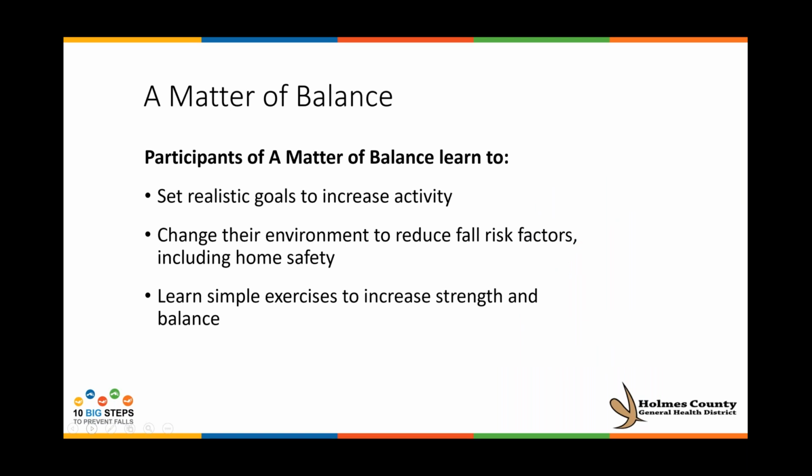And Matter of Balance helps you set activity goals. Because what we all need to be doing is to get physically active daily and for it to be a part of a routine. And so that's why setting realistic goals is so very important. Also talk about environment changes, be it your home, be it when you're outside and in public, looking for those things for potential fall risk. And that's so very important.